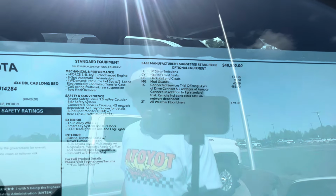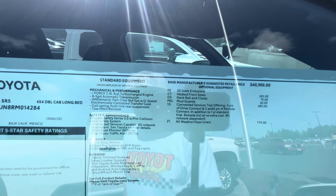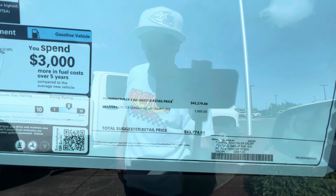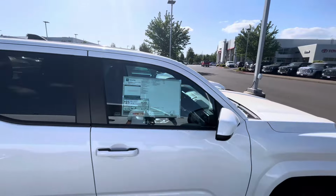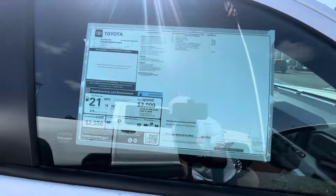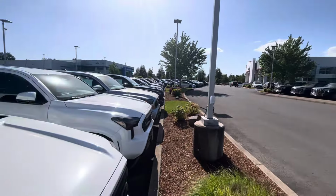So yeah, here's that connected service trial offering thing for $485. This is the biggest one. This is one of the options that I completely do not like. So this is gonna hit you for $43,000, almost $44,000 with the delivery and processing fee, okay? And this is a 4x4. And we'll kind of go around to the front, kind of remember that price. So that was almost $44,000. So they're not doing any markups here, and we are at Capital Toyota in Salem, Oregon.